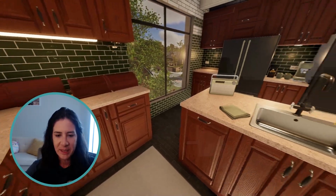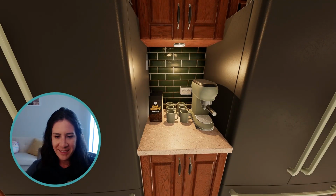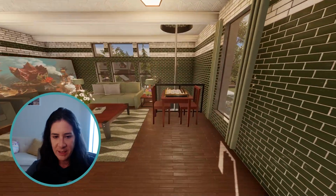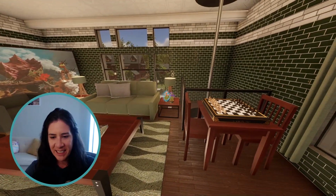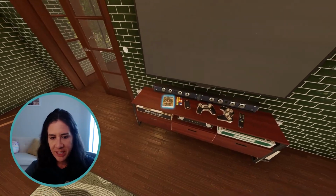This is a nice cabinet color too. Got some coffee stuff in this little nook. And then what's in here? Just like a nice hangout area, I guess. Lots of seating, a little chessboard right there. Like all the clutter too.